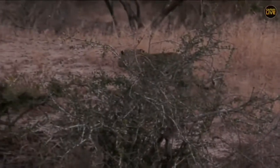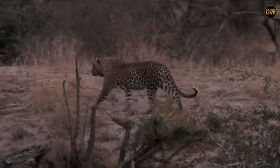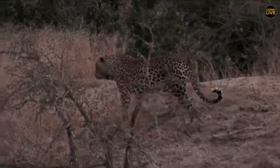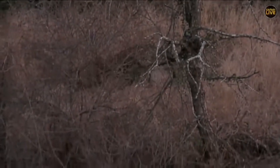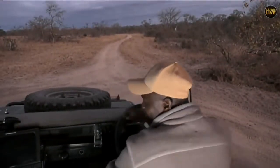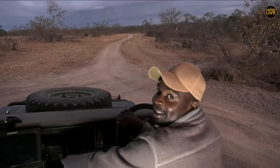Not too sure what Tingana is up to this afternoon. Maybe he's just patrolling his territory. It's a normal behavior because these animals have to go back to their territorial marking points in order to renew the scent. It just disappeared there. So I'm just gonna move now and see if we're gonna have a better sighting again.